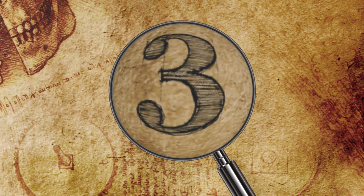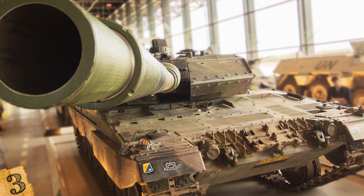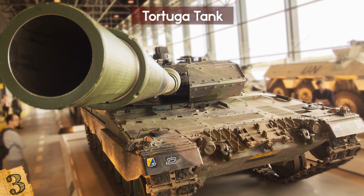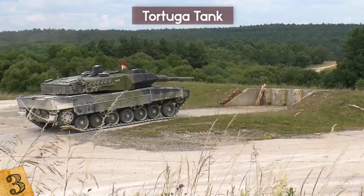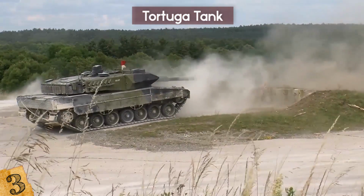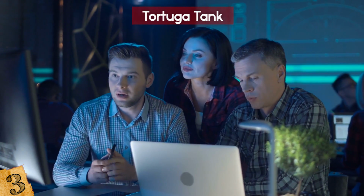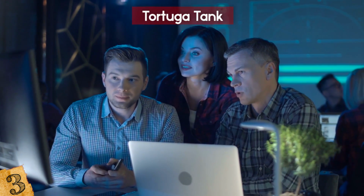Number 3. The Tortuga Tank. Tanks can be intimidating. They're large and loud and can rumble across all kinds of land in the most extreme conditions. They are practically impenetrable and come firing and exploding things, but if you don't design a tank properly, you won't get that intimidating effect.